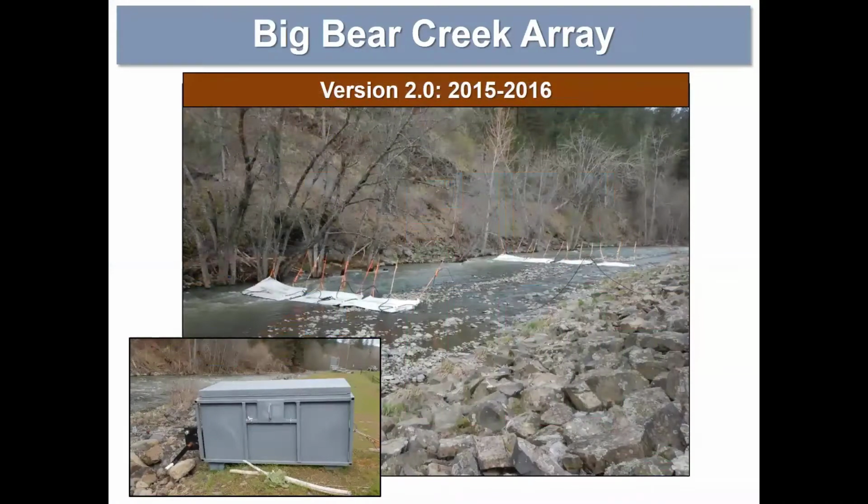So in 2015, we ended up utilizing those floating panel antennas that failed on the main stem here on Big Bear Creek. We just set up a dual span with 4 antennas in each. Once again, they were attached to a cable that went across the stream. One interesting thing is the levee here, and we couldn't really anchor much into the stream. So our cable was actually attached to a steel box filled with sandbags. And it had a crank system on it, which allowed us to move the antennas back and forth across the stream. So we ran these antennas here for 2 years, 2015 and 2016, without any major outages.